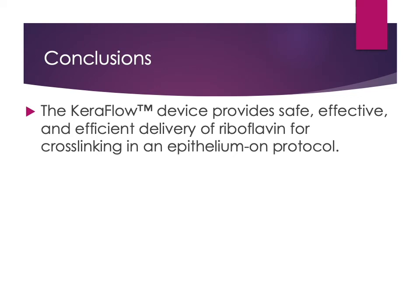So in conclusion, the KeraFlow device provided a very effective as well as safe and efficient delivery of riboflavin in this trial. This was in an epithelium on protocol, or a superficial epithelium off, as we term it, protocol, because there is some epithelium that's removed in this group of patients, although these epithelial defects tend to heal very quickly because the epithelial disruption is small.